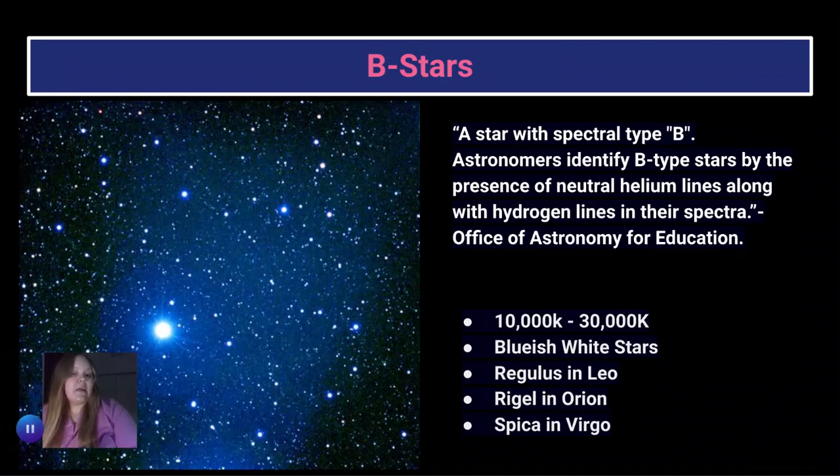So what are B-type stars? According to the Office of Astronomy for Education, it is a star with spectral type B. Astronomers identify B-type stars by the presence of neutral helium lines along with hydrogen lines in their spectra. So with that said, the neutral helium lines with the hydrogen lines basically says that the star is going to burn extremely hot. And it does. The B-type stars burn between 10,000 to 30,000 kelvins.